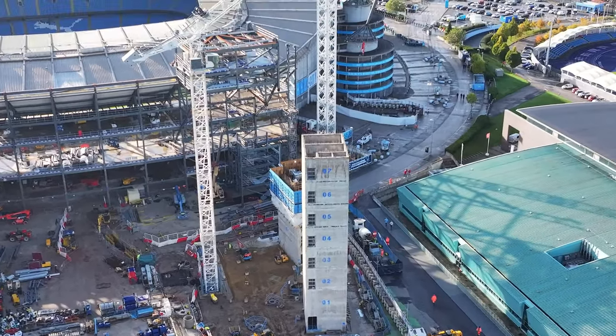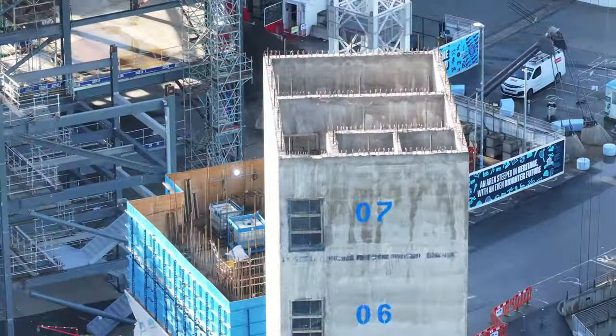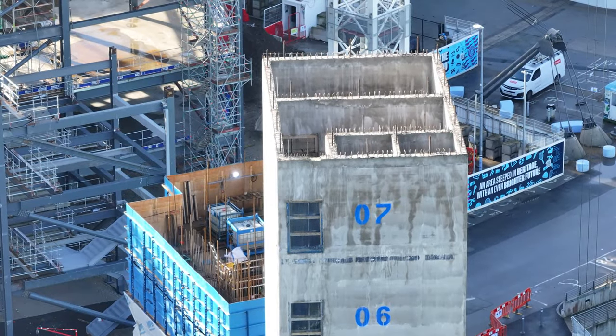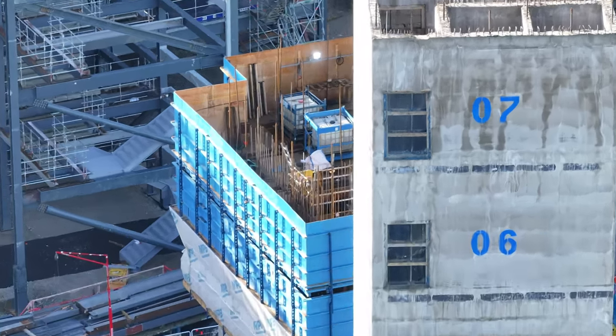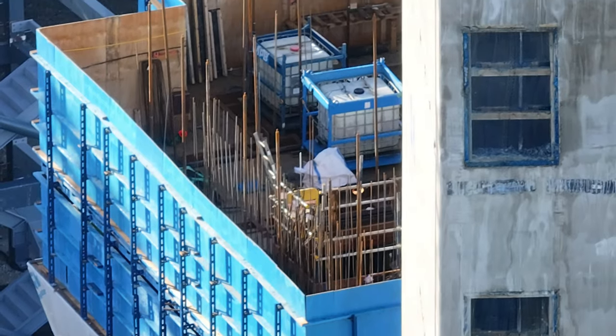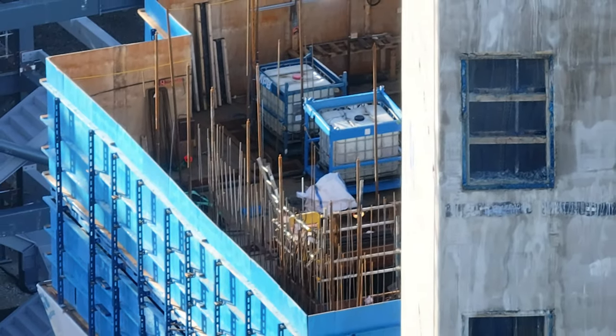Office block, looks like this front core has reached where that's going. One behind, still a way to go.